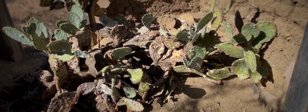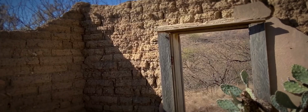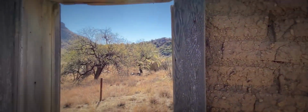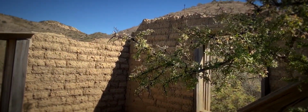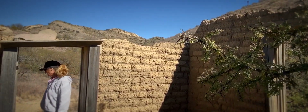Now a house for a cactus. One of the things I like about these old structures is back in the day, they only built for what they needed. There was no excess. Lived very simply, very humbly.